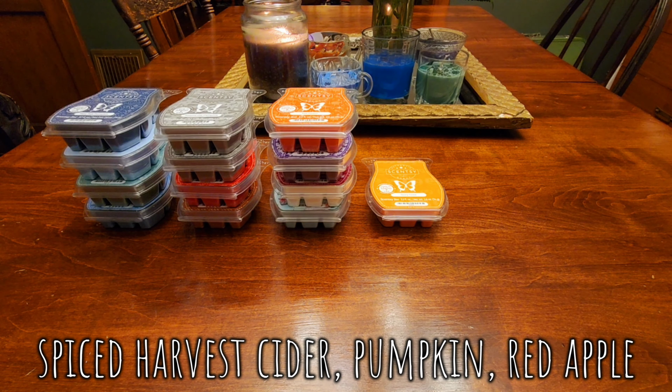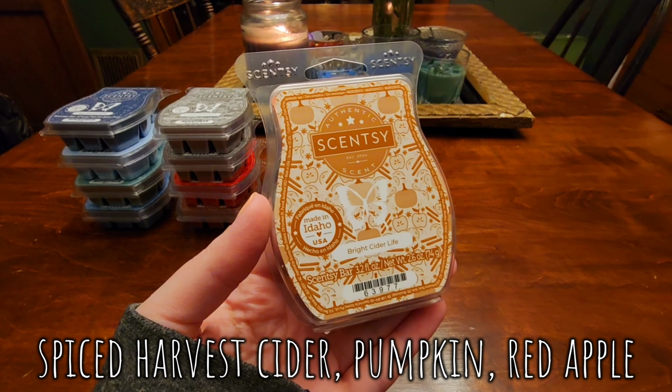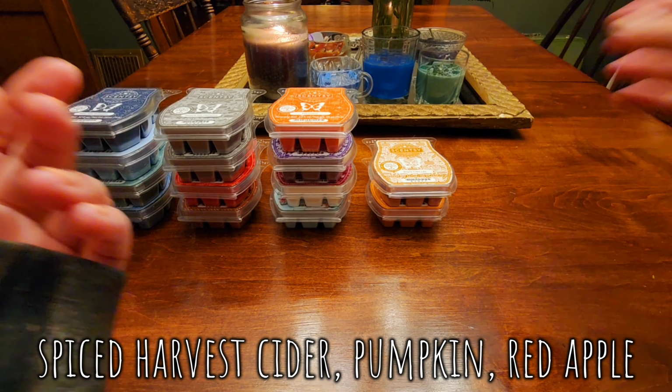I've talked about this before, but there is an oil in the vendor wax world, at least from one vendor, that's like a harvest ale. I don't know exactly what that scent consists of, but I pick up similarities in this scent. It almost has, I don't want to say beer, because I feel like that would turn people off. Not that you can get this scent, but there's just something deeper about this one than just an apple cider. It's so yummy. I love it.